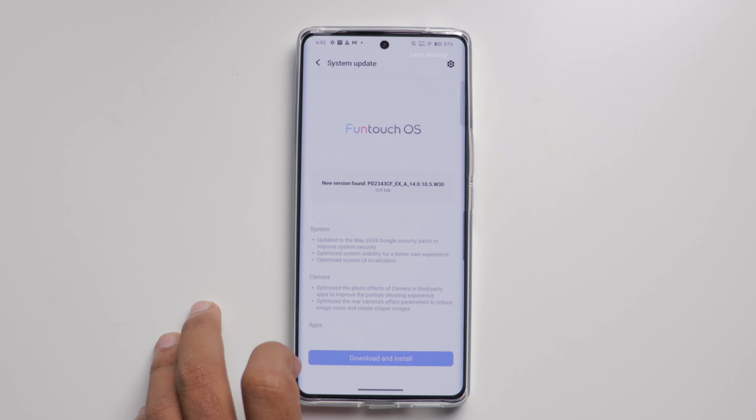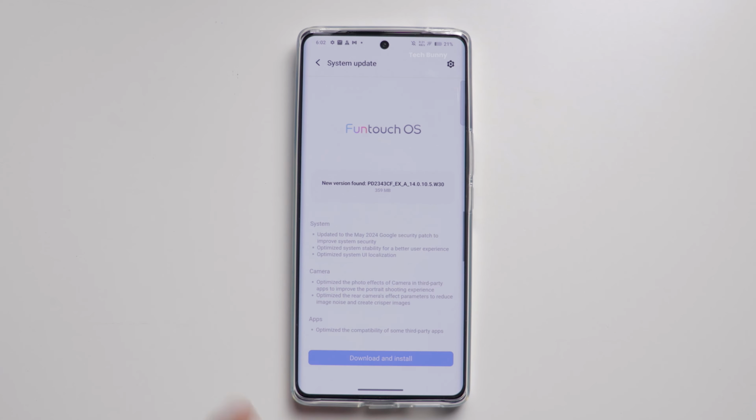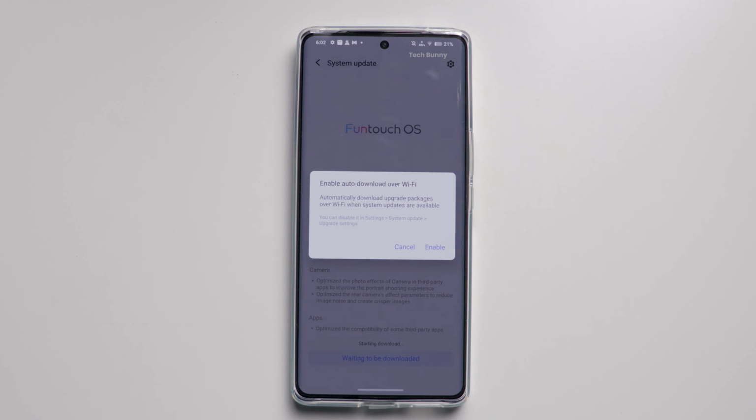This is a Vivo V30e smartphone. This mobile received a new software update. Coming to the size of the update, it is 359 MB. In the update log, they mentioned that this mobile's security patch will be updated to May. Right now, we are in June.